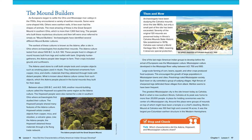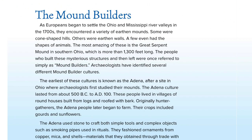Hi, class. Today we are still in Chapter 1 and we're looking at the Mound Builders. Let's take a look at what the text says.